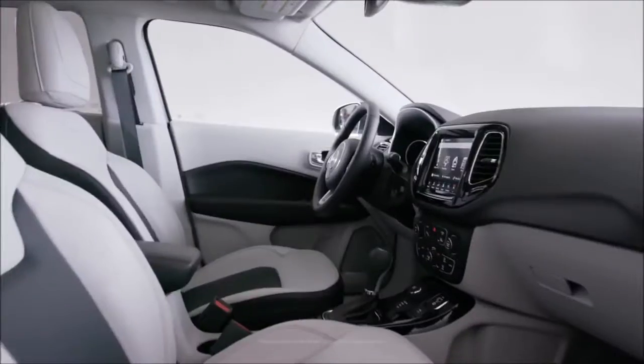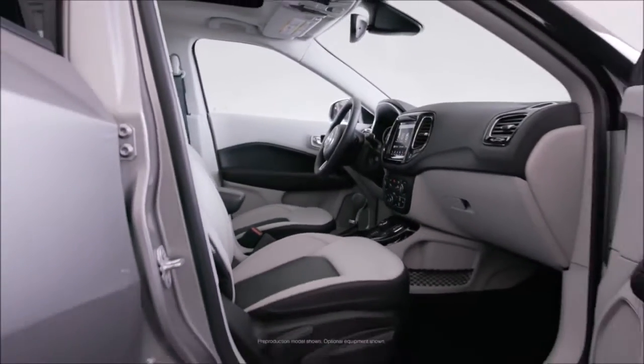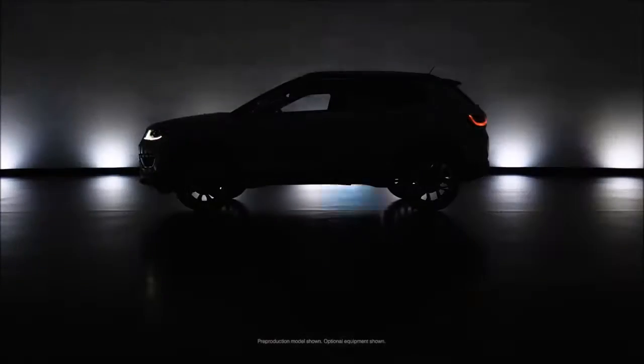We're really excited about the Jeep SUV interior. It's going to be a great addition to our fleet. It fits in beautifully alongside its larger siblings in the lineup.